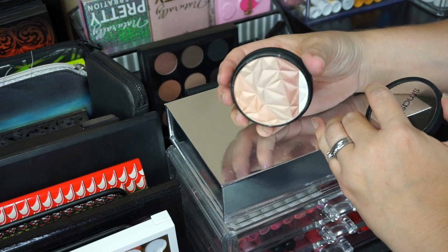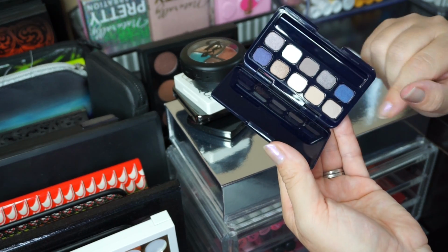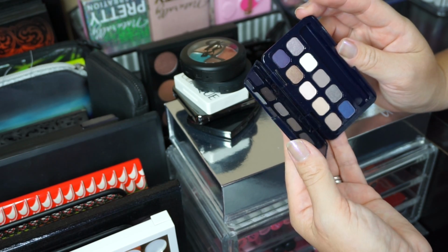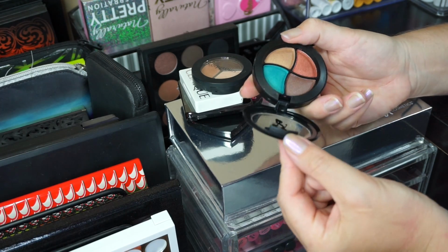So I have this. And then I have a small little mini, like I do mean mini, from Estee Lauder. It was just like a free gift thing. It's just little tiny shadows. This is a Bia Bombshell in Bora Bora. I love these colors. They're so pretty.